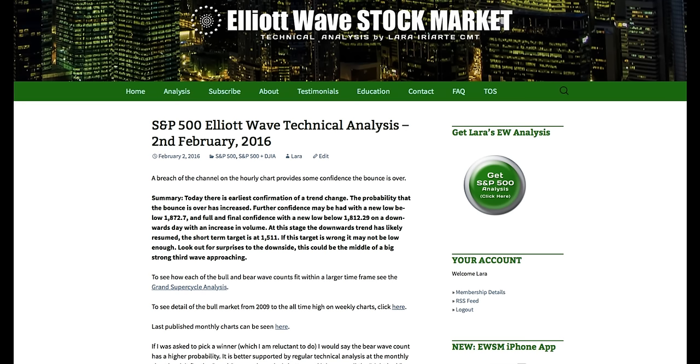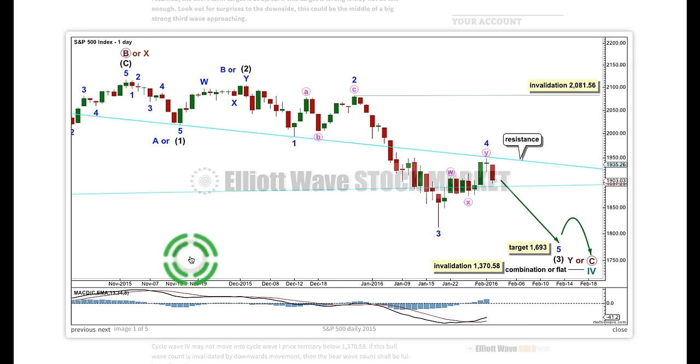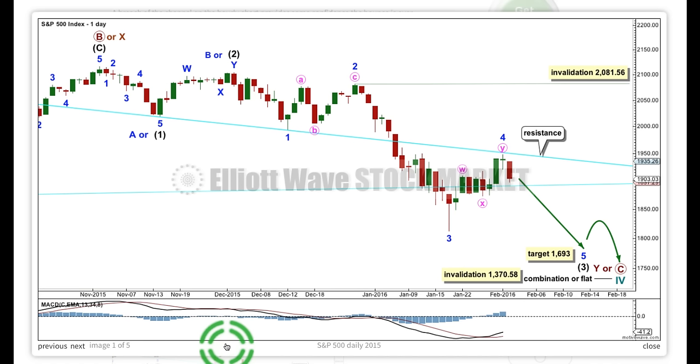If that target is wrong, it may not be low enough, and look out for surprises to the downside in this market, not just in terms of price, but in terms of things like access to trading accounts and overall market behaviour. That warning again. Let's just make this a little bit larger, and I still have my bull wave count first, because I'm still waiting for that modified Dow theory to confirm a huge market trend change from bull to bear. When I have the S&P and NASDAQ confirm major new swing lows, then I will discard this more bullish wave count. It's bullish still at supercycle degree.